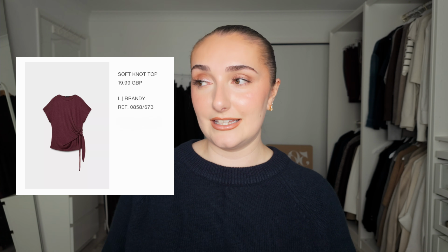Again, for this next one, I'm going to be merging them together because they are a co-ord, so they are a matching set. And I do already own this, but in the cream version. So I know I absolutely love this, and this colour is utter perfection for this time of year and also around festive season. But anyway, for the first part of the outfit, it is called the Soft Midi Skirt. It retails for $22.99. It is in the colour Brandy, and I got a size large. And for the matching top, it is called the Soft Knot Top. It retails for $19.99. Again, in the same colour Brandy, and I also picked the top up in a large.